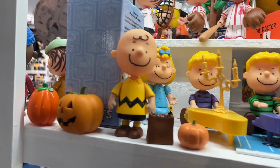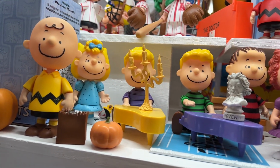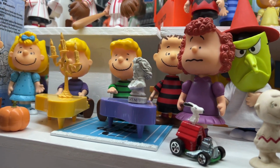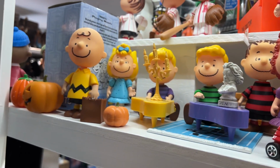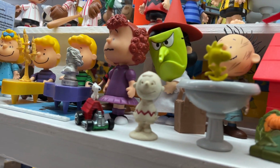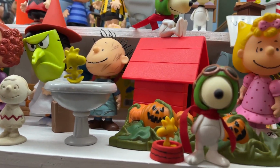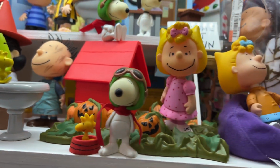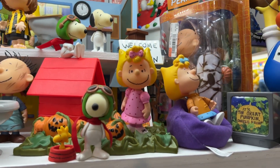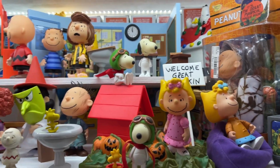Down here are actually a number of them from the Great Pumpkin. One of the things about these figures is, even though they were for the Great Pumpkin, most of them did not really come in costumes. Frieda here, little red-headed girl, and Charlie Brown over there, they did come with the ghost costumes, which look kind of dopey. Lucy there had the best costume. The rest of them had some really good accessories, though. Pumpkins, pumpkin patch, signs, etc. That made them pretty cool for that theme, the Halloween theme. But yeah, most of them didn't really have much in the way of the actual costumes.